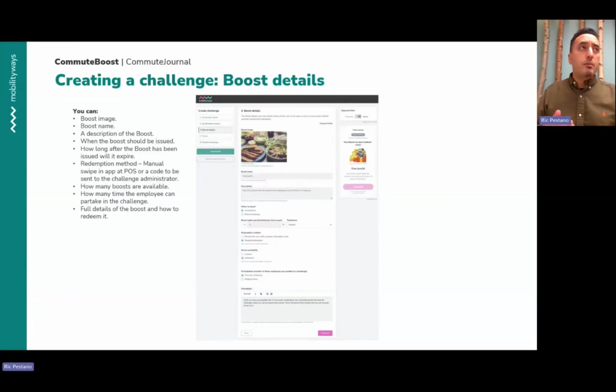Or if you were offering maybe some merchandise and you wanted to send it all out in one go, it might be that you instead have the boost issued at the end of the challenge.